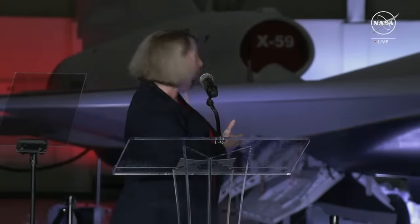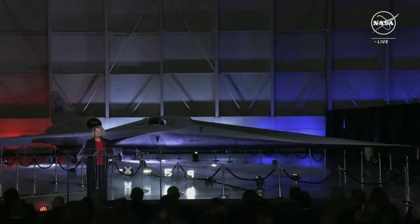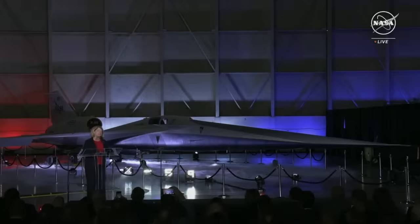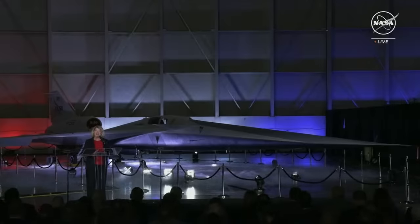Behold our stunning X-59. What a unique aircraft, and it's just incredible to see the ingenuity that went into it. As a test pilot, the first time I looked at the design, I had some questions about that. I spent lots of great time with the scientists and engineers at NASA, Lockheed Martin Skunk Works, and all our other industry partners, and I was ready to go. In fact, I'm ready to climb in, but I won't do that, Nils, I promise.